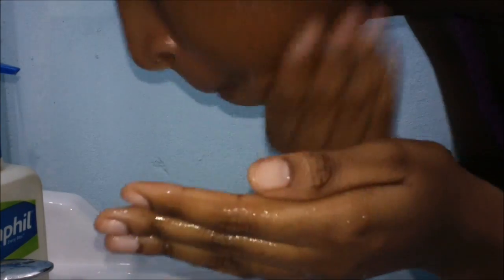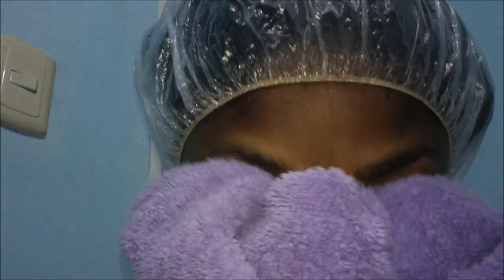You always want to make sure you wash your hands before you wash your face. So, okay, now that my face is completely cleansed, I am going to moisturize.